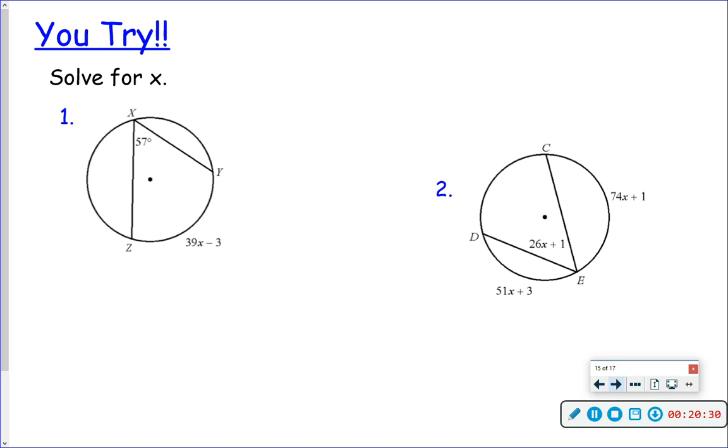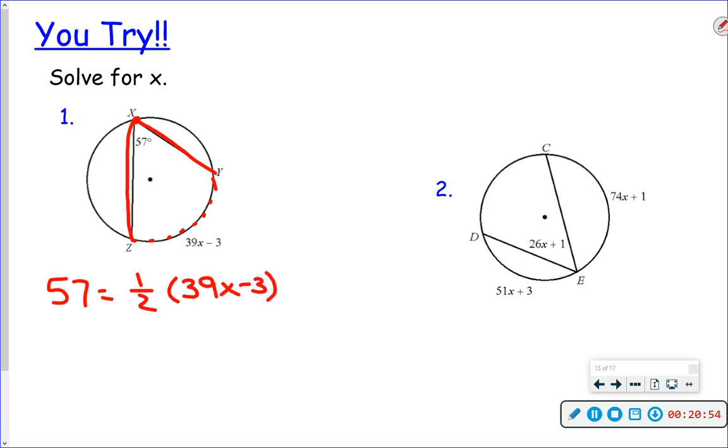We're just going to see what we have. A little more algebra on these. So, of course, number one, inscribed angle. The vertex is on the edge of the circle, so we can handle that. We know the angle should equal half the intercepted arc. And our arc, of course, is this weirdo 39x minus 3. So still the same calculations, but a little more algebra heavy.